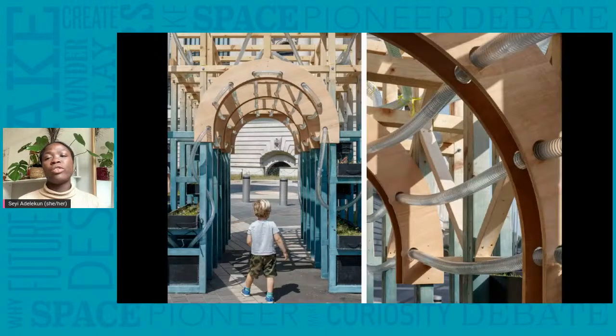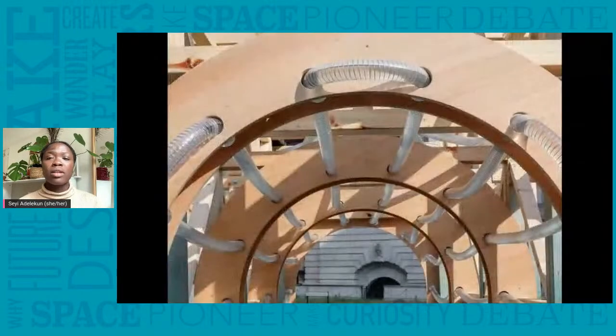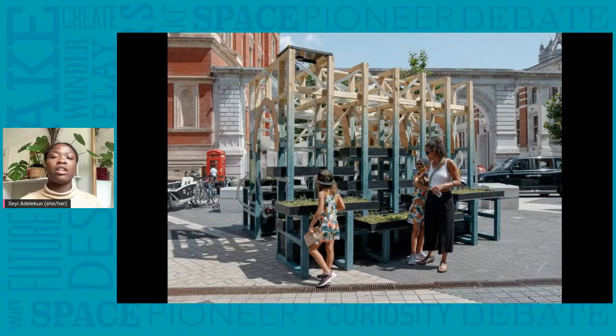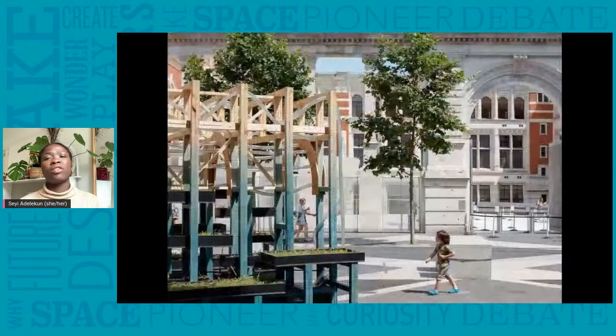We hope that through this installation, people can understand the complexities of our local environments and local materials and be inspired to work with it and learn more about it and design with it and work with it in all forms of life. I hope you enjoy the algae meadow.